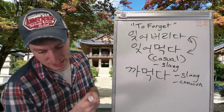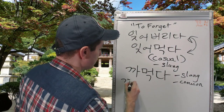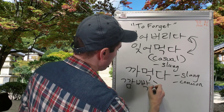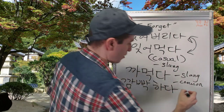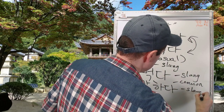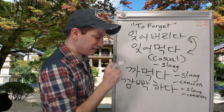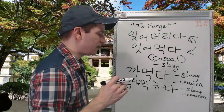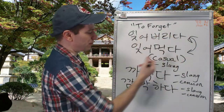Okay, so there's another way to say that you forgot something, but it's different. This is not the same meaning. 깜빡하다. 깜빡하다 is also slang. It's common. So it also means to forget something, like to forget information. 깜빡했어. But it does not have the same meaning as 잊어버리다 or 잊어먹다 or 까먹다.